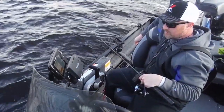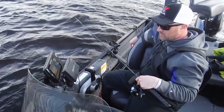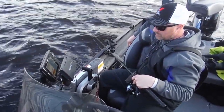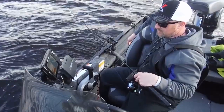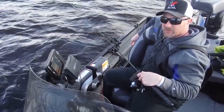I'm using a much bigger jig than I normally would early in the season like this. I kind of like to use a little bit smaller stuff, but I was hoping by doing that I could knock out some of the real small fish. Maybe target some of the ones that are a little bit nicer.